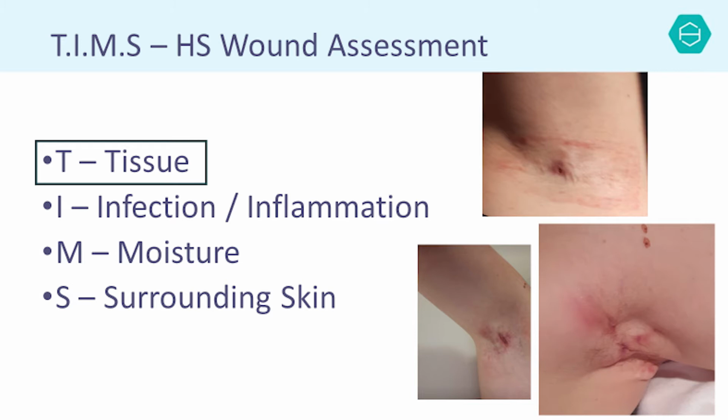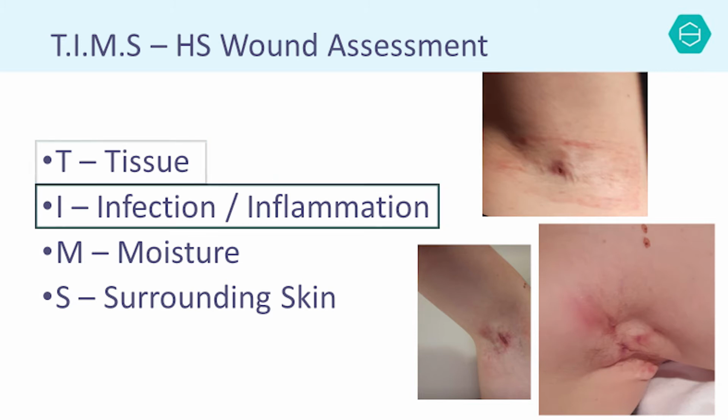So then we have I. That can be the inflammation process. Is it extended? Have you established that maybe, yes, the exudate has turned that gloopy look? Maybe the inflammation process has extended, or it might be infection. Actually, maybe, yes, there is more exudate, there is more odor, and there is more pain.